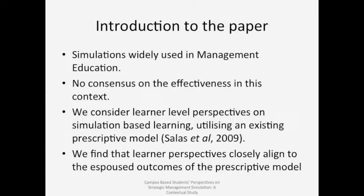This presentation then will outline the basic literature that underpins our study. We'll then move on to talk about the methods that we use to approach the problem, and then we'll finish with a discussion and conclusions section. If you would like to contact either myself, Jason Evans, or Clive Kerridge, you'll find our contact details at the end of this presentation.